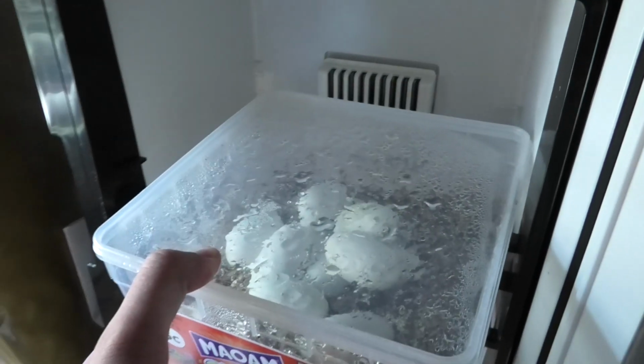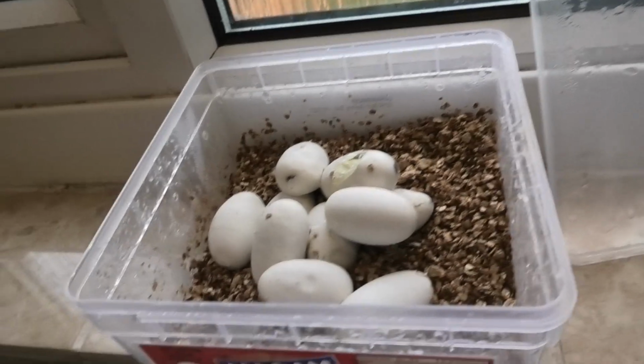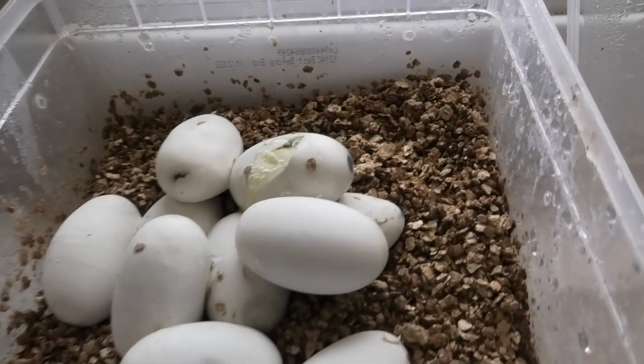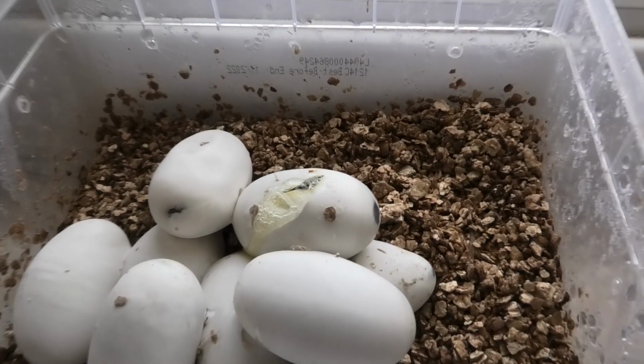We're going to take whatever's in there out into a room with more light, but let's have a look at this. Right, we're going to get a bit of echo because I am in the bathroom, but we have our first egg pipping.